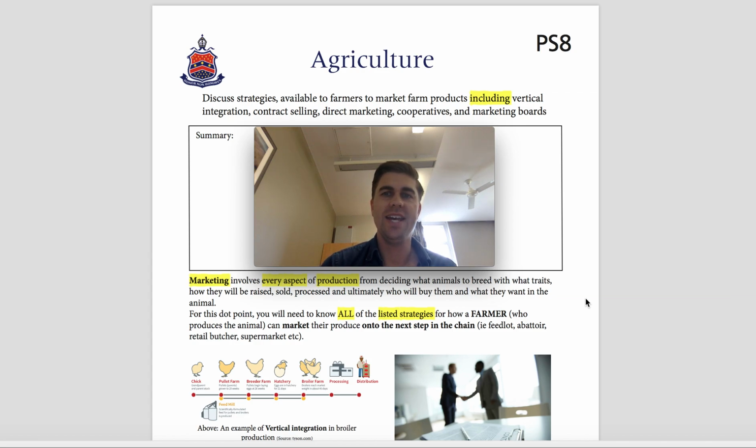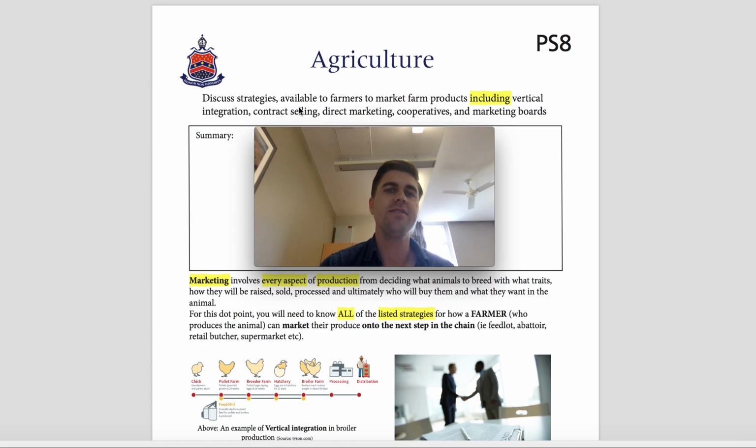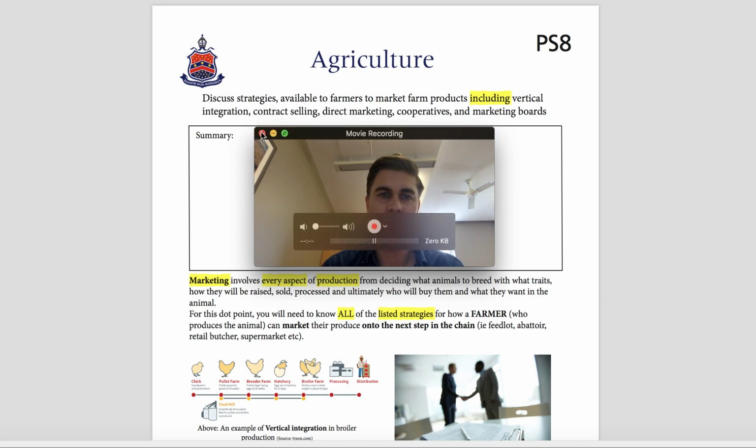Welcome to Dot Point PS8, and today we're looking at discussing strategies that are available to farmers to market farm products, including vertical integration, contract selling, direct marketing, cooperatives, and marketing boards. Because this is an "including" dot point, you need to know about each of these things by name because you can and have in the past been asked about these things by name. So it's important you know about every one of them.